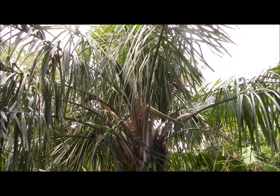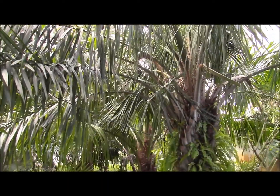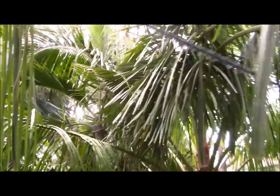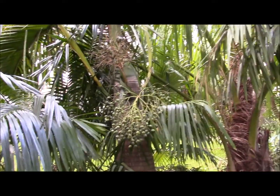This Syagrus coronata did pretty good. I'm impressed. And there's a Beccariophoenix fenestralis behind it that did pretty good also. Let me see if I can get out a little bit around where the leaves are. Yeah, there you can see it held up really well. Didn't lose any seeds on this bottle palm. That was kind of cool.